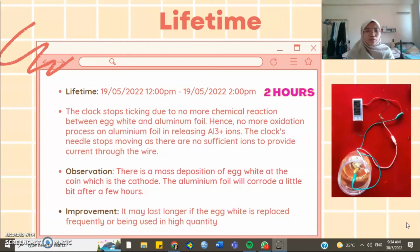Okay, for the observation, we can see that after the experiment, there is a mass deposition of egg whites at the core, which is the cathode, and the aluminum foil will corrode a little bit after a few hours due to the oxidation process. For the improvement, in order for the clock to last longer, it can be improved if the egg white is replaced frequently or used in high quantity.